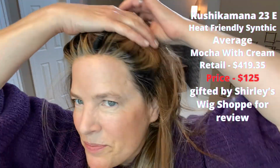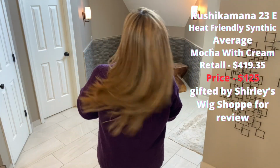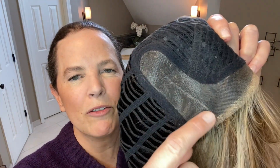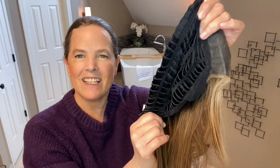Extended lace front, beautiful parting space. And let's take a quick look from all sides. Here she is from the right and the back and the left. Just beautiful and very silky feeling, heat-friendly synthetic fibers. Here we have a left mono part, and you can see I used a little bit of powder on that part line, and an extended lace front, soft ear tabs, extended nape, Velcro style adjusters, and open wefting on the sides and in the back, which creates a nice and stretchy cap.